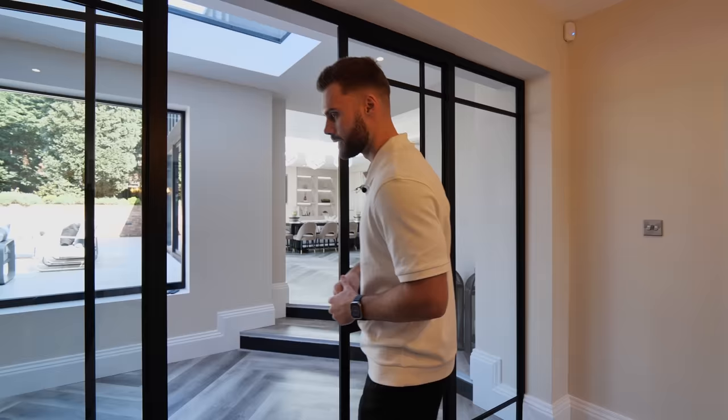I'm a massive fan of outdoor barbecues, one of my favorite spots to be. And you've got the huge Beefeater barbecue here, top of the range. This is where it's at. This is where I'd be cooking the steaks up every day. And now we have space for a drinks fridge in here. Again, tap, and this is all brand new. Like, it's literally ready to move in. Everything's new. You've got everything you could need.